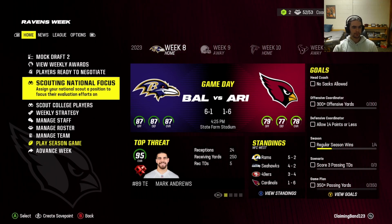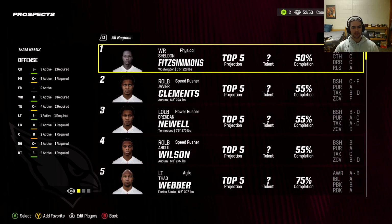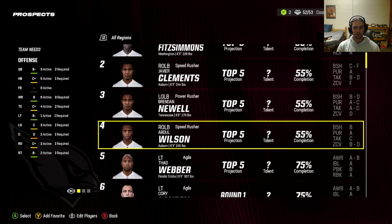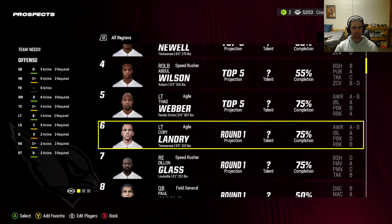And let's scout some players. Still won't know a whole lot about some guys, but we're going to be able to draft a top player. Just taking a quick glance here. Thad Weber is an option. Corey Landry does not look like a good option.